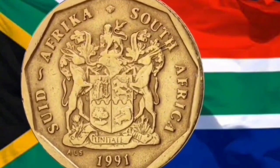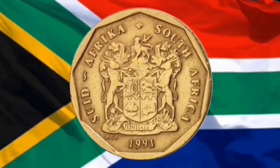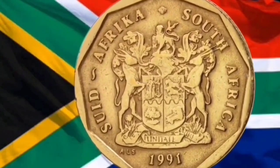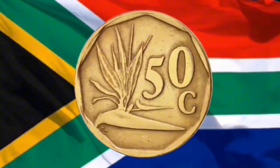The artwork on the coin was designed to reflect the natural beauty and biodiversity of South Africa, which is often highlighted in the nation's coinage as a point of pride. 1991 was a pivotal year in South Africa's history. It marked a transitional period leading toward the end of apartheid.